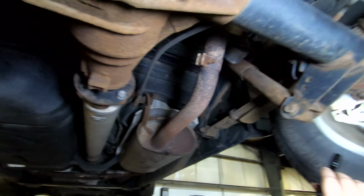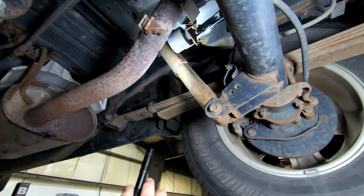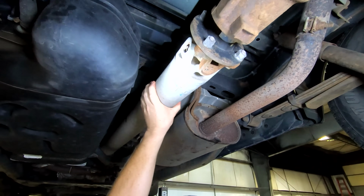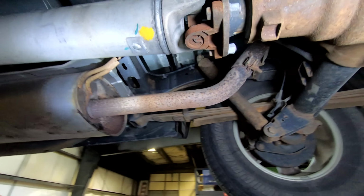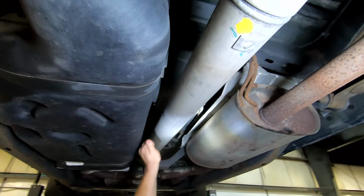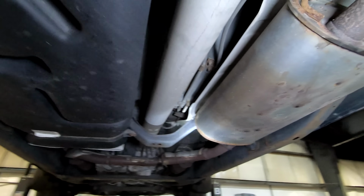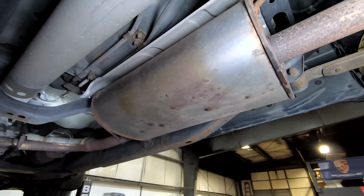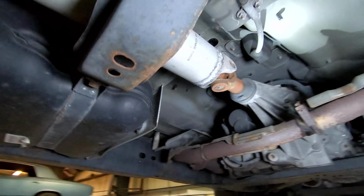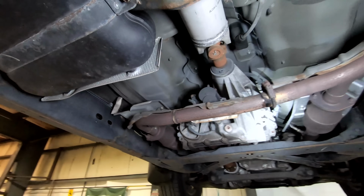Move to this side. The brakes look good. Shock again a little rusty, but it's still functioning. Check our U-joint here. Nothing loose. That's a girthy shaft there, Wizard. It is. It's light though, light and girthy. Here's our original Nissan muffler. We'll check this U-joint, and it looks good. Looks like stock exhaust all the way around.